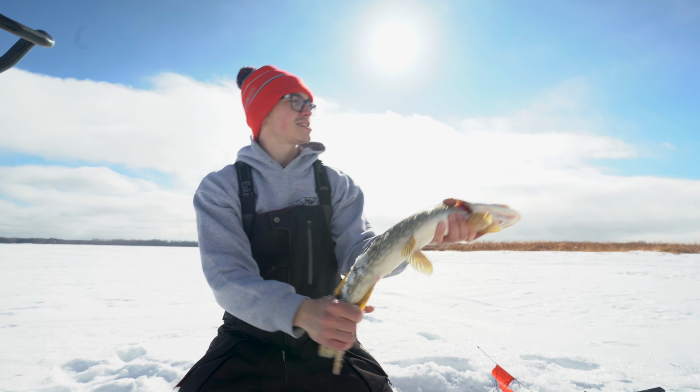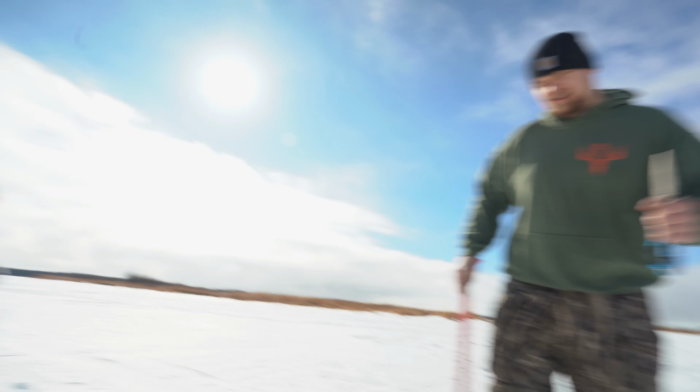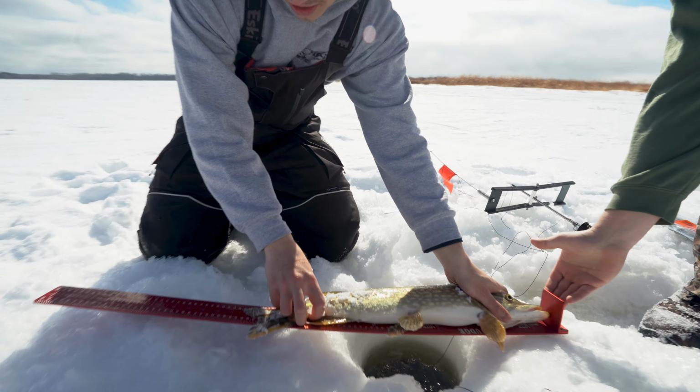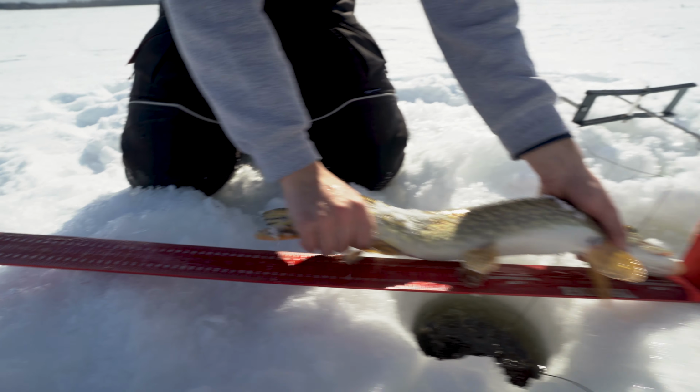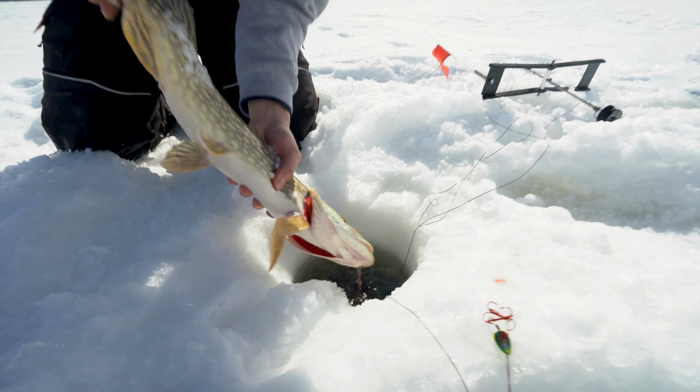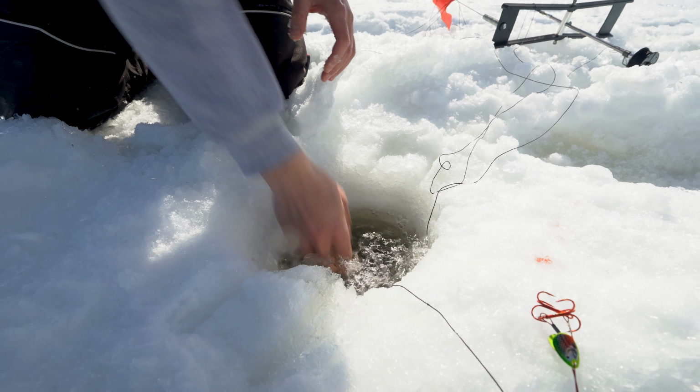Let's see that measuring board, Hunter. Oh, come on, I gotta know. All right, for my own personal being. 23 and a half inches. That's all right. They will be bigger. Awesome. Cool. And nice, off she goes.